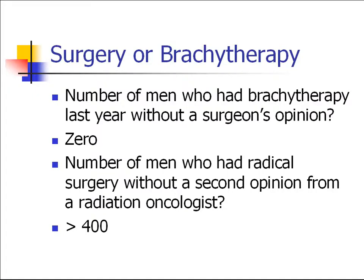A much larger proportion of patients have brachytherapy than in Canada, where it's whether you swim upstream to get a referral or not. So I think it's a little bit more difficult, or it's not quite as simple as they didn't want an opinion. Anyway, just my view.